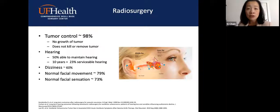Tumor control is very good with radiosurgery. It's about 98%, meaning no tumor growth. It's important to understand that the radiation does not kill or remove the tumor. So you're not looking at completely getting rid of a tumor, but hopefully preventing the tumor from growing. Hearing, about 50% of patients can maintain hearing down the road. However, when we talk about serviceable hearing, meaning able to use a hearing aid on that side within 10 years, we do see a gradual decline of hearing related to radiation down the road. About 23% of patients are able to maintain their serviceable hearing.